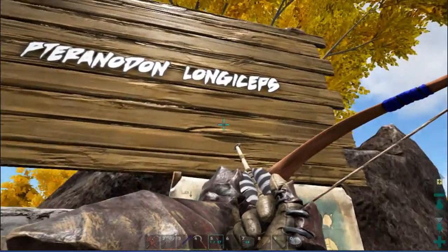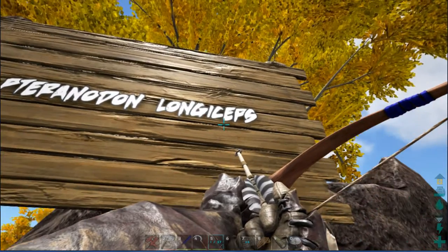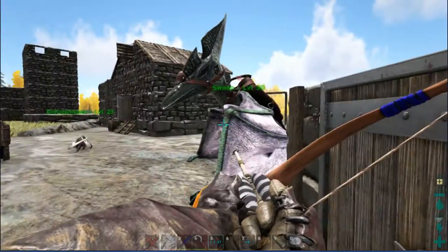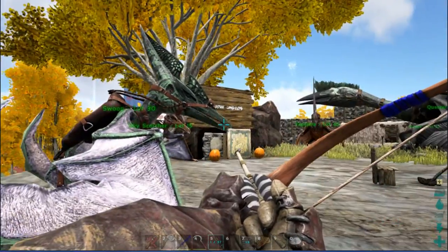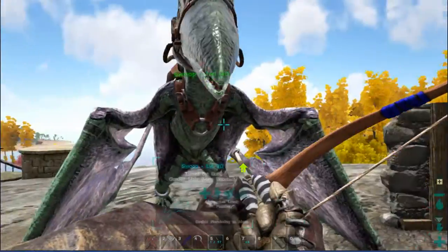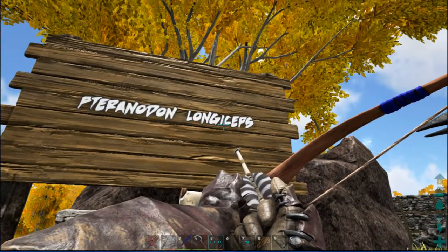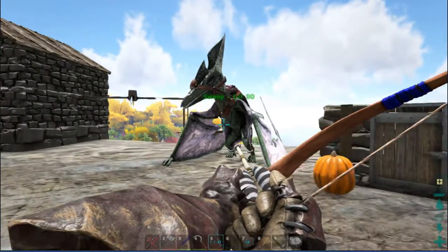So let's look at the species name, longiceps, here. Literally just means long. Ceps, I believe, is short for cephalus, meaning head. Literally just means long head. Let's take a step back and take a look here. Well, it has quite a long head, doesn't it? So, literally, wing without tooth, long head is basically what the scientific name means.